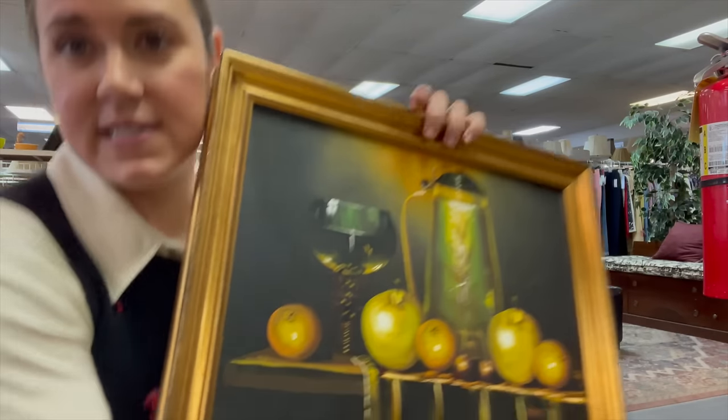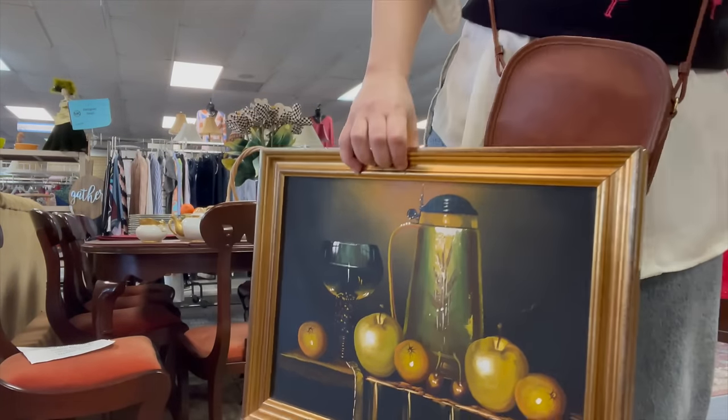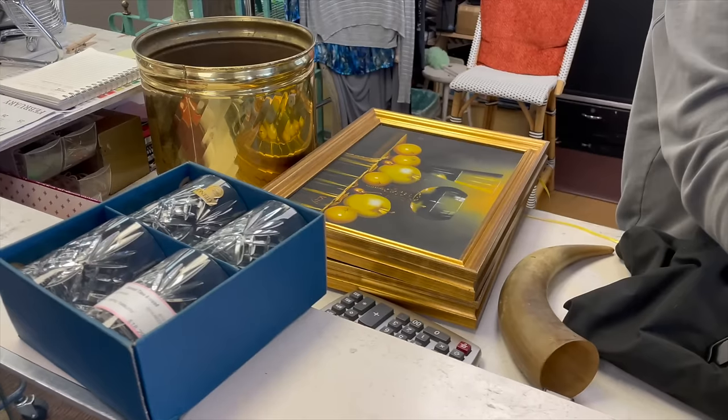I don't know. What do you guys think? On canvas. You know what? I'm just gonna take a chance on them. I feel like I'm gonna regret leaving them, so I'm gonna do it. I'm gonna take the chance.